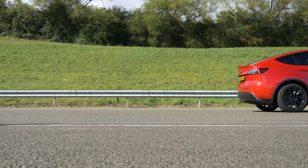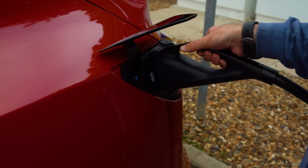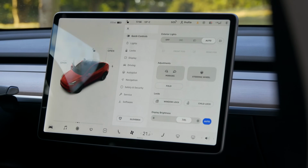how fast it is, how practical it is, how far it will get you on a charge, how long it will take to charge back up again, and of course running you through some of the incredible tech that either comes as standard or is available as an option.